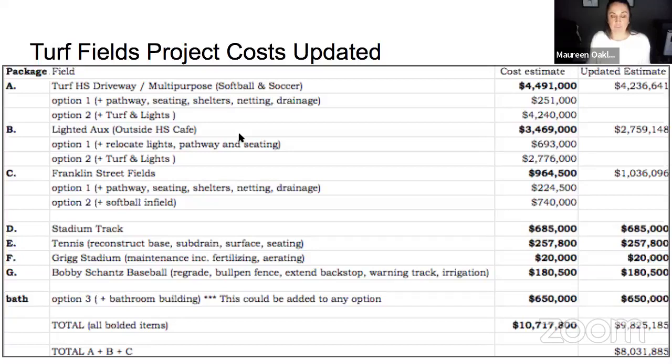The second area that we were looking at is outside the high school cafeteria, which we have currently. It is primarily utilized by different sports for practice. I believe the regulation size of that field does not allow for a lot of gameplay. The band uses that field for practice as well. And then Franklin Street, which is primarily used for everything at this point. But if we were able to convert that into a softball field, that would give us a second softball field. Currently, we don't have a second softball field, so we have to rent that space or utilize that space from the borough when it's available.